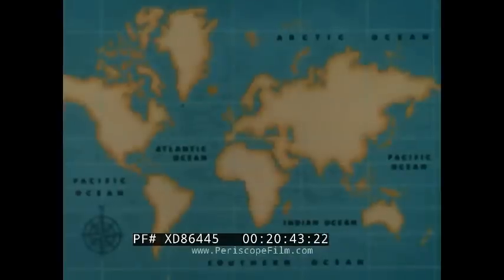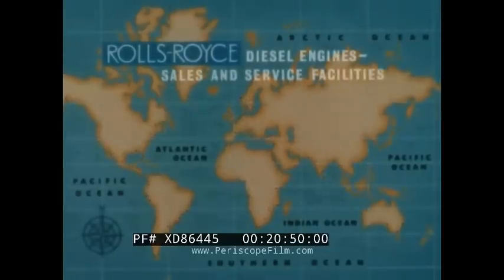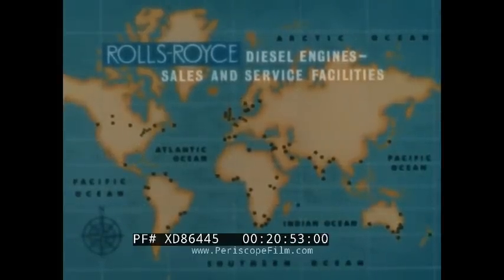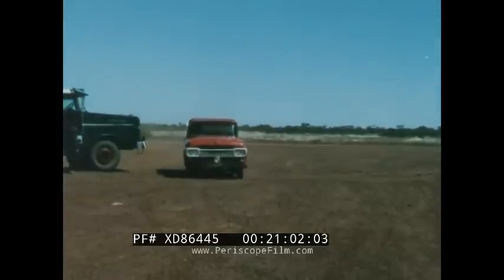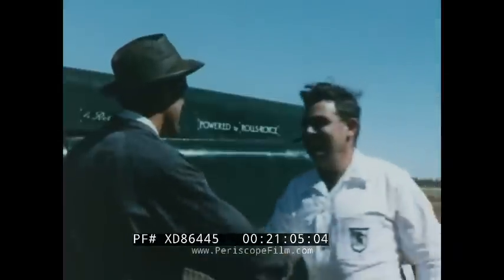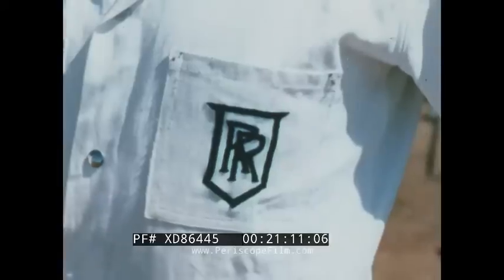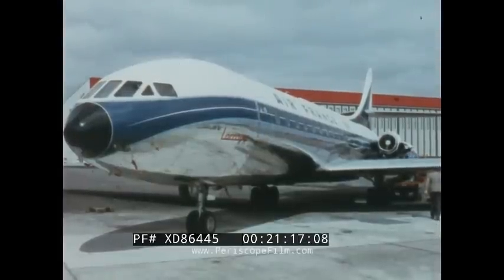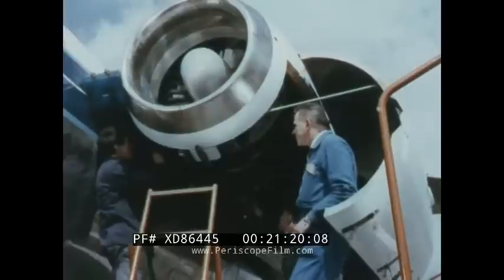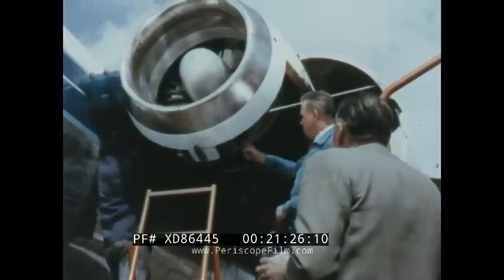In fact, worldwide networks of after-sales service stations and spare parts depots are organized by each of the divisions. Service engineers, representing each of the divisions, are engaged on overhaul, maintenance, flying liaison and technical duties, providing on-the-spot service wherever the company's products are in operation. Equally important, the service engineers pass back to their divisions a constant flow of first-hand, up-to-the-minute reports on actual product performance under every kind of operating condition, thus ensuring continuity in the unique cycle of Rolls-Royce research and development.